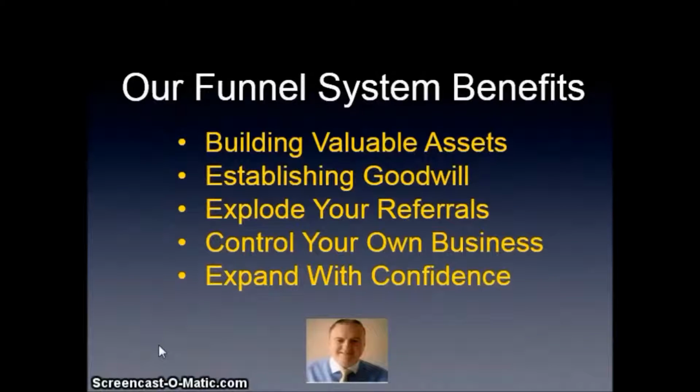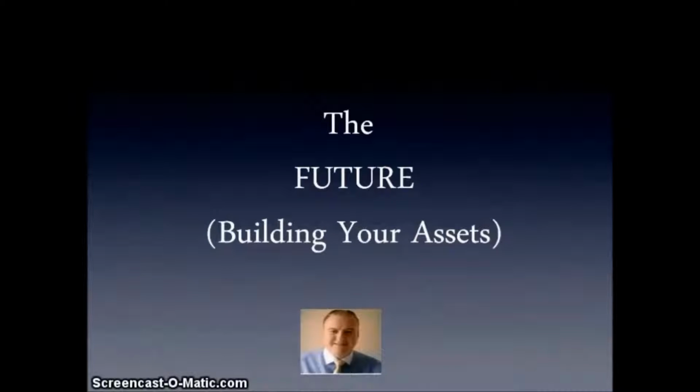So what I want to share with you now, guys, is the future. The components that go into the system that are going to build your assets for you and are going to have a steady stream of patients lifting phones and calling you. And the business that adapts to this is going to be the winner and is going to dominate their local area for the services that you're providing. So I'm just going to share with you now the front end of our service.